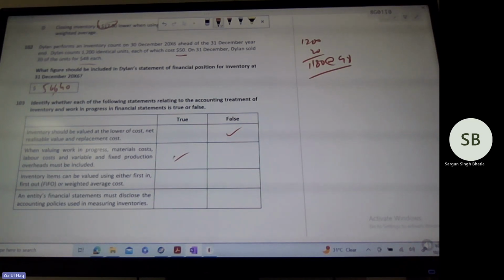Inventory items can be valued using either FIFO or AVCO. Yes. An entity's financial statements must disclose the accounting policies used in measuring inventory. Yes, disclosed in the notes to the accounts.